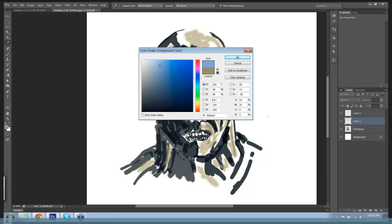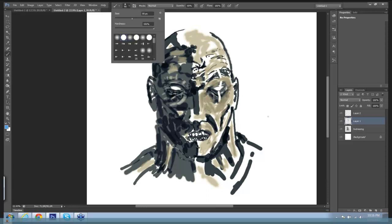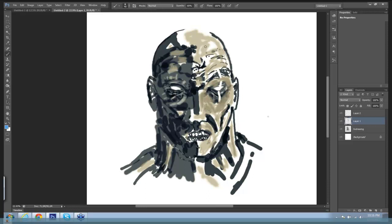To make his skin look more translucent, get kind of a blue. Let's go back and change our brush to a solid. Come down through here like this. Start kind of giving him a veiny look.